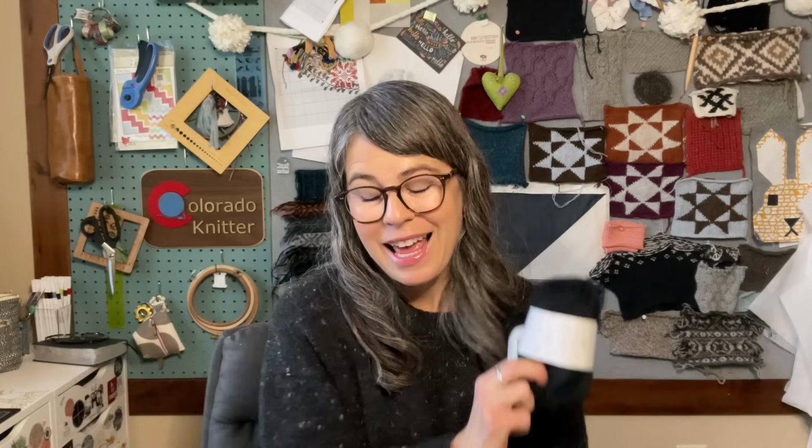I had washed it and blocked it so that hopefully some of the fuzz would mellow, and it seemed to be fine. He took off the hat. There was no fuzzy bits in his hair or anything like that. So I'll be making another one of that version of the hipster beanie, and we did look at some more colors.